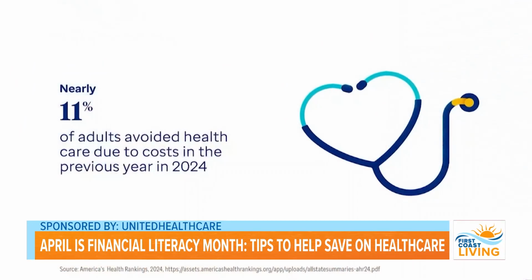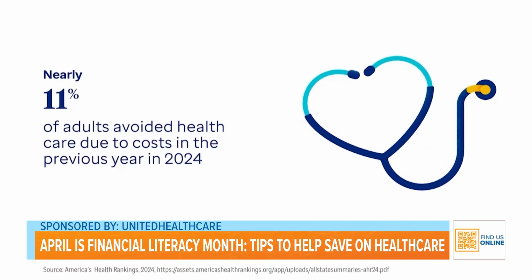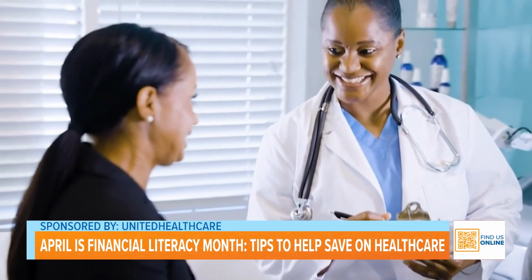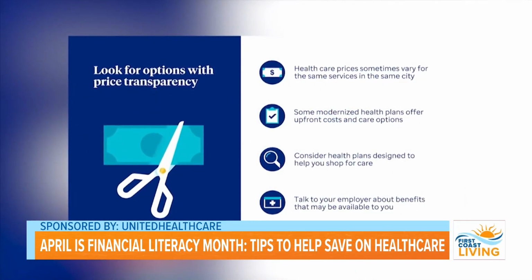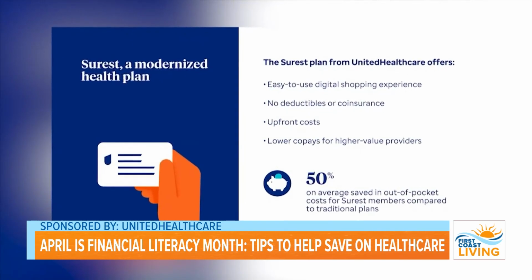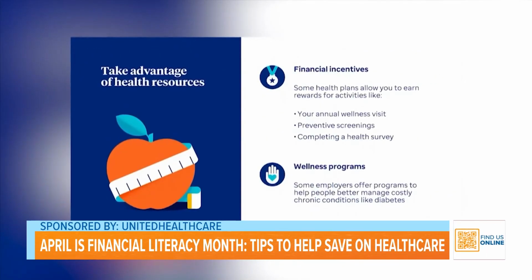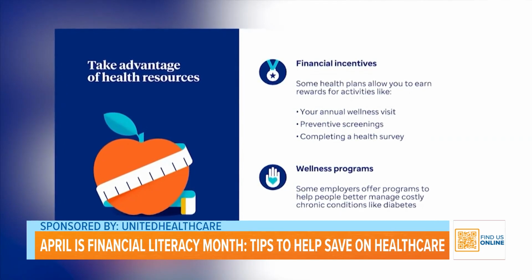Yeah, we see that 11% of adults avoided healthcare costs in the previous year, according to America's Health Rankings. And more people are seeking transparency and understanding costs up front when it comes to making healthcare decisions. Fortunately, there's more tools available like transparency finders from your health plan and new modern health plans available like Surest from United Healthcare that eliminates deductibles and shows you upfront in an app a shopping experience displaying copays for the providers who has historically given high quality care at more cost effective rates. So people who've been enrolled in Surest are saving 50% out of pocket expenses compared to traditional plans.